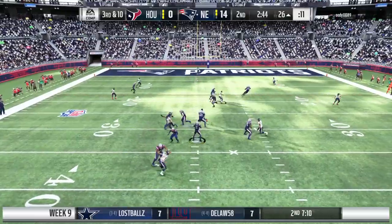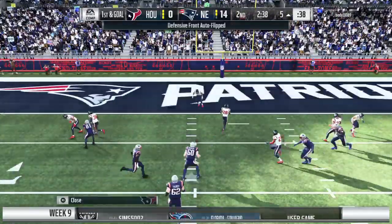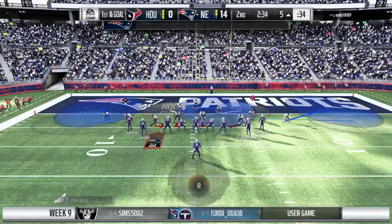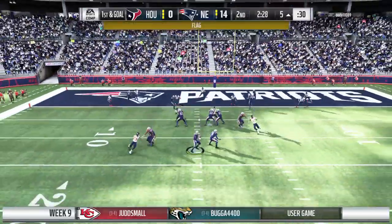Looking to throw. Clark. His throw caught at about the 5. And he gets it all the way down inside the 10 and mark him at the 5. They're able to convert on 3rd down, and that sets up a 1st and goal. Flag comes in. This might be a free play.